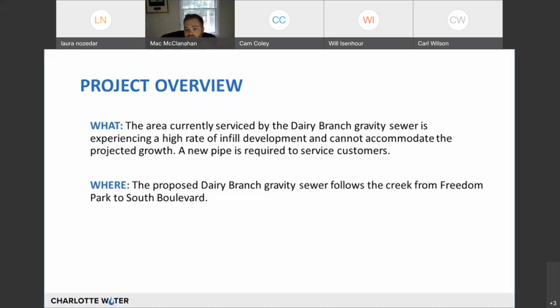So what to expect for the project? The area is currently serviced by our Dairy Branch Gravity Sewer. It has a very high rate, as I've mentioned, of flow just due to all the new development and growth in the area. So that's why we're building the new bigger sized pipe to carry that flow. And obviously it runs along the Dairy Branch Creek. It goes from Freedom Park to South Boulevard, but we have a couple maps here in a second that will make it a little easier to understand.